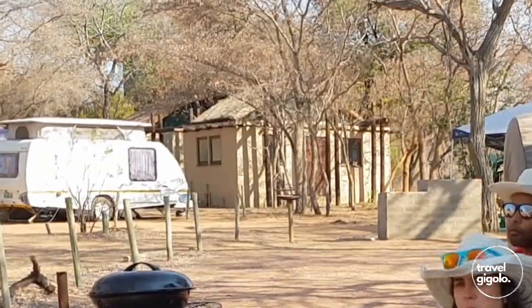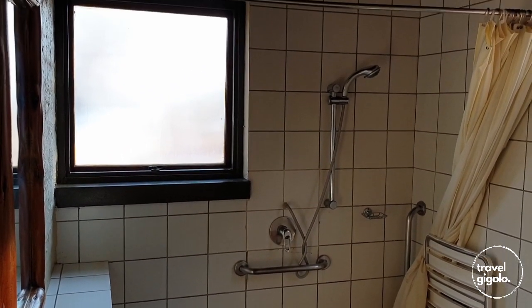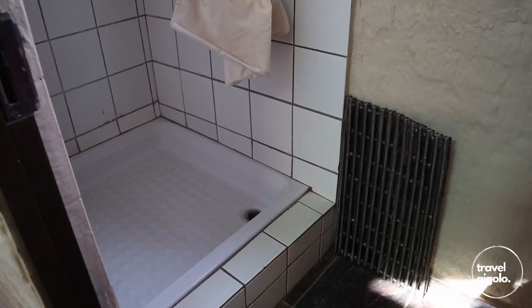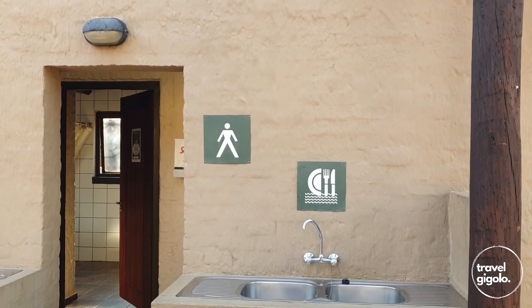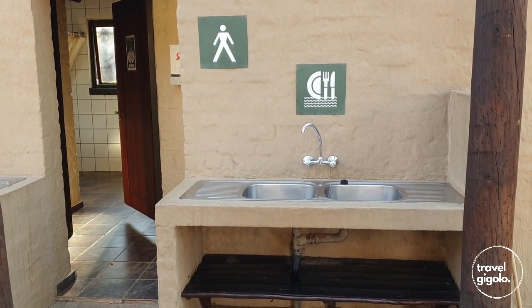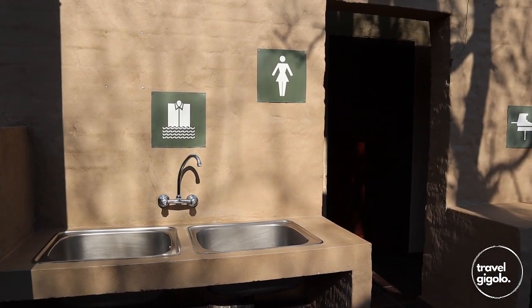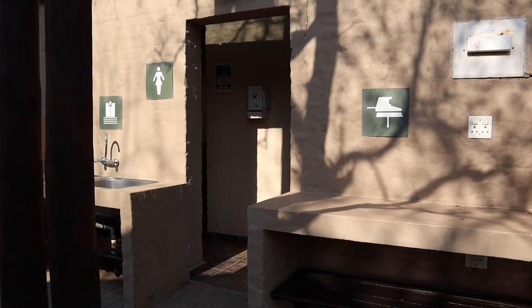In the bathrooms themselves, there's only 1 shower and 1 wheelchair accessible shower, so there can be a bit of congestion if you choose to shower at a difficult time, so just think about that when you're camping at these sites. There are also facilities for washing up, so there are basins for washing your cutlery, and there are facilities for washing your clothes as well, all with hot water next to the bathrooms, so very easily accessible and very adequate.